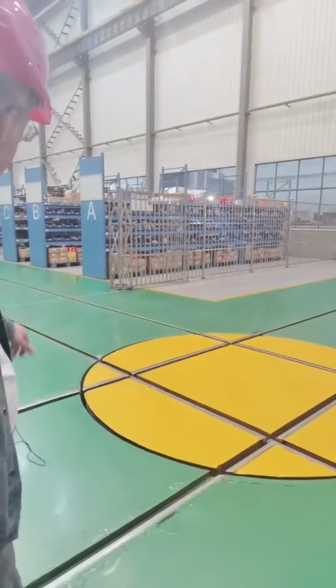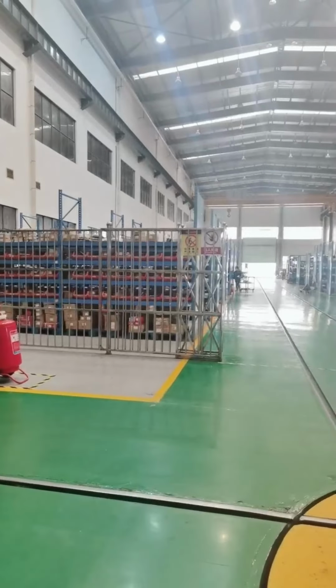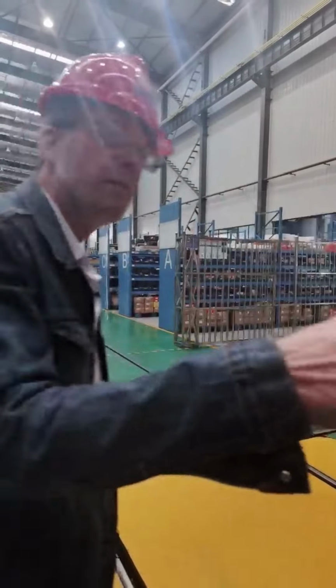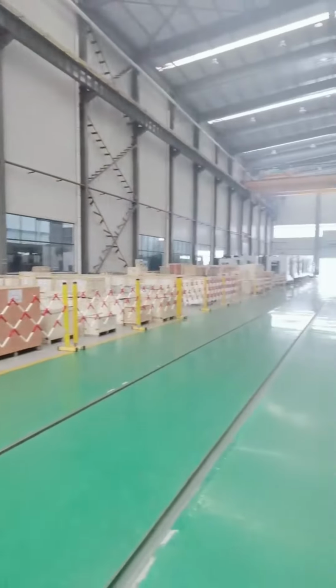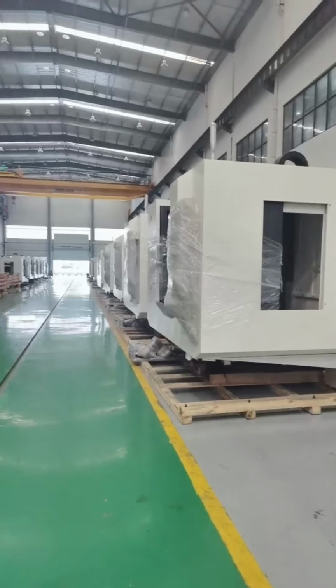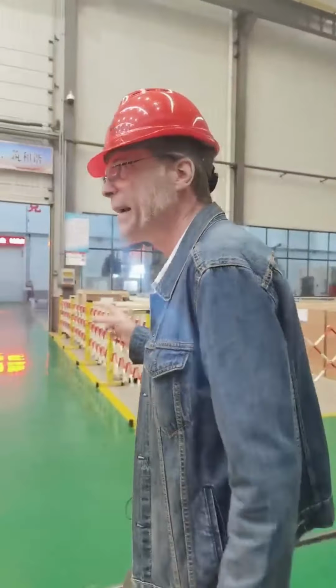Little forgot. Here is our warehouse. You see. And here is our delivering area. So as you see, vertical machining centers are ready for shipping. So here we do our loading. So now go to the machining.